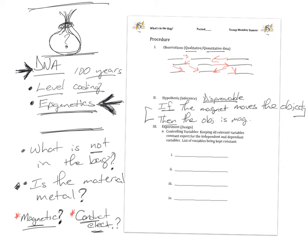So for your experimental design, you have to decide what you're going to keep constant. You're going to need a control group, by the way. We'll talk about what a control group is in a minute. So you're going to need the bag. You're probably going to keep the type of magnets you use in your experiment the same. You're probably going to keep the distance from the bag the same before you do the two groups. And you're probably going to keep the amount of tape used on your control group the same as well.